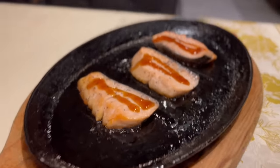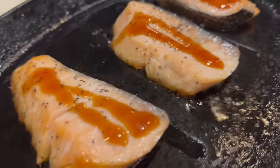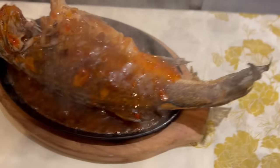Guys, the first plate came, this is their salmon. It comes in a searing pan like this. Wow, look at that, that looks so good. Really juicy looking pieces of salmon. I can't wait to try it out. Sea bass comes out, and it comes with the sauce on it. Wow, that looks amazing, and it smells so good.